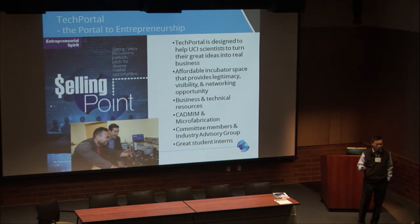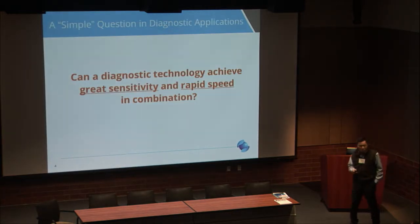So that's a great resource to us. The other benefits, I think the GP already mentioned, so I will not belabor all those points, okay? All right, so what do we do?